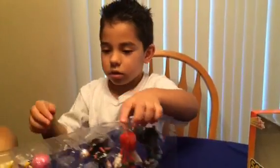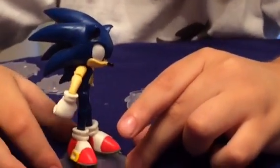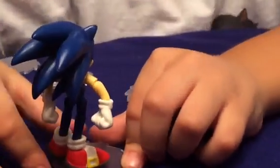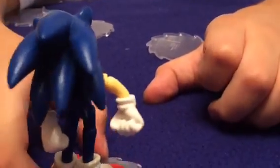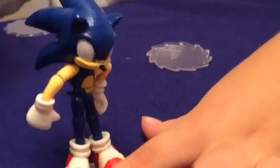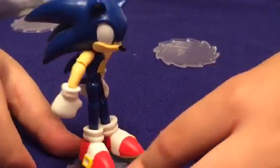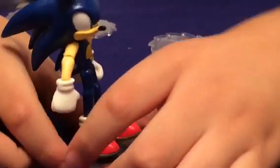Okay, can you spin Sonic around slowly? Hold the stand so you don't get your fingers in the way, because people want to see these. Tell us all about him. Look at him. He's like super blue. Not that, it's like dark blue. Look at his nose. Look how tiny his nose is. I like his shoes. Okay, let's get another one out.